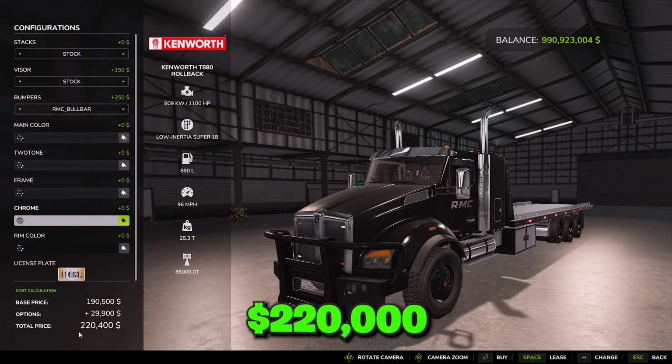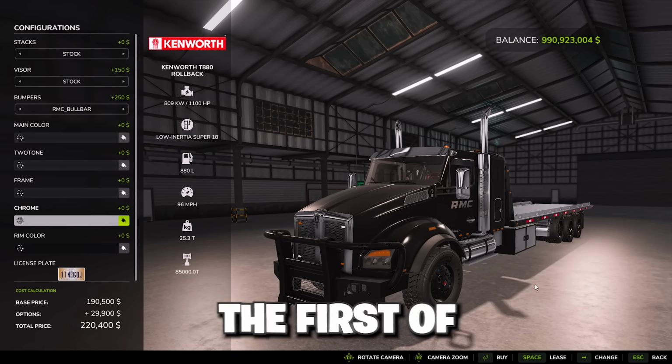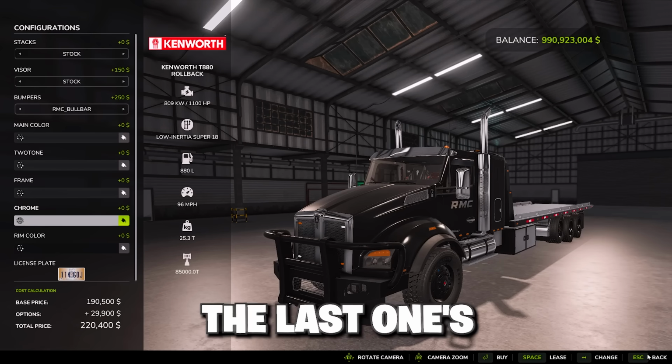Yep, I just spent $220,000. Don't worry, we've got a big budget today, as you can see. So we'll be all right, but the first of 3 new vehicles at the shop is done. Actually, 4 vehicles. The last one's a surprise.